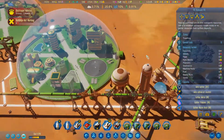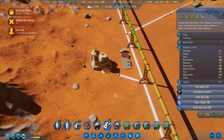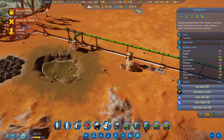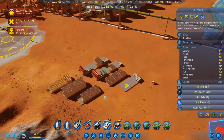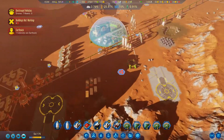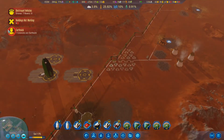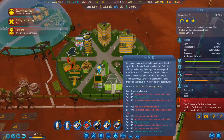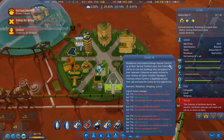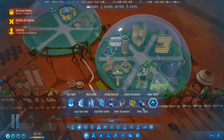Alright, load some polymers. There are Earth-sick colonists. Ugh. Well, that's just going to be something we're going to have to deal with. Where are the polymers? Who's there sick? My dome feels overcrowded. Okay. No available service buildings for relaxation. Okay. Well, what service buildings provide relaxation? Because I can build some of those.